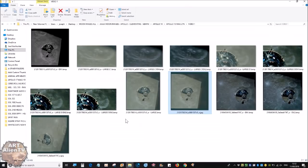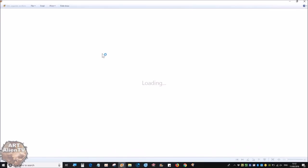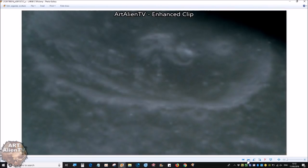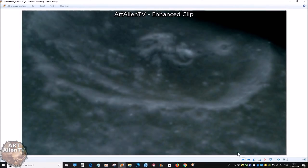A bit vague. Let's have a look at the enhancements. Here's the clip, just enlarged. This is completely raw. Now I've gone in really dark there with the contrast, and I've put a colour filter on it because these images go green when you put the contrast up. So a bit of a blue filter does help. There we are. It's starting to look strange. Go a bit darker. And I've really pushed the darkness there.